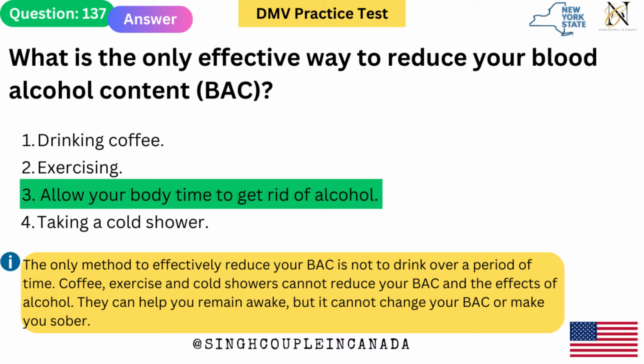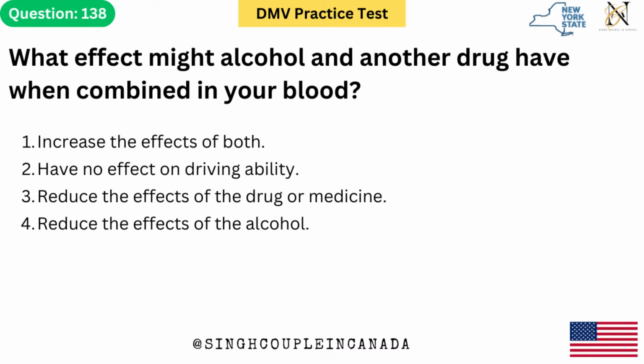The only method to effectively reduce your BAC is not to drink over a period of time. Coffee, exercise and cold showers cannot reduce your BAC and the effects of alcohol. They can help you remain awake, but they cannot change your BAC or make you sober.